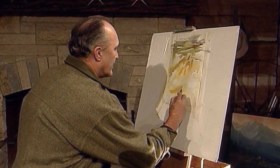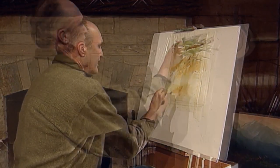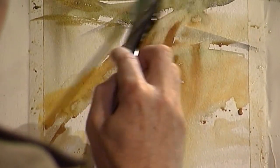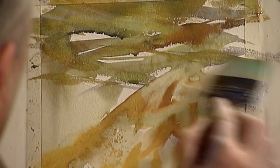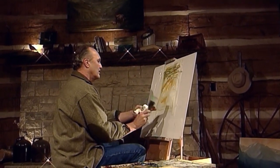It's the same thing with your brush work. A brush can be really wet and a brush can be really damp, or a brush can hardly have any water in it at all. And all three of those variables will give you different results when you put the brush down on the paper.